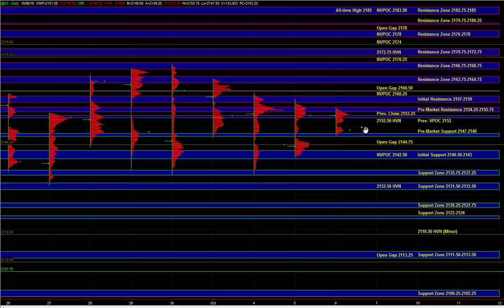Now, the next major catalyst is the employment report due tomorrow morning. So today we can continue to balance within the recent range. We don't necessarily have to put in a big breakout or a big breakdown.